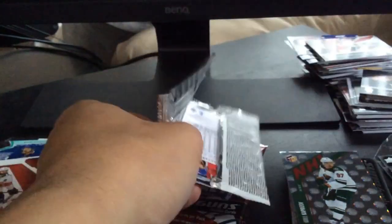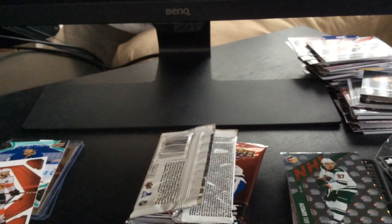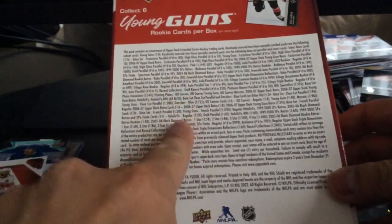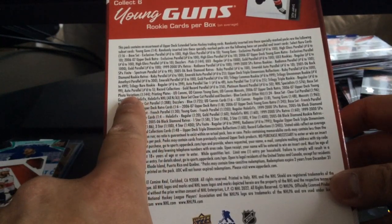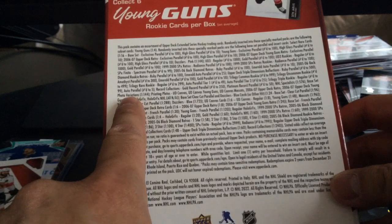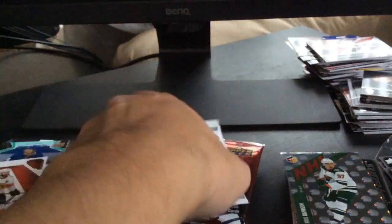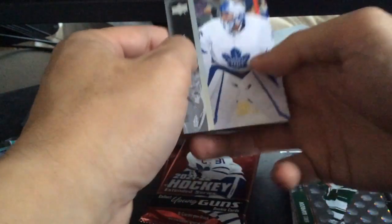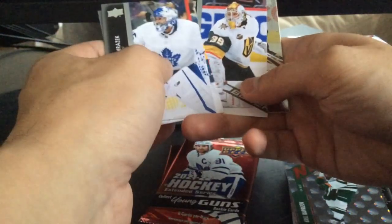The other thing I do want to point out is that with Extended, they finally exposed the odds of the photo variations. You'll see there's about two per case, so one in every six boxes. It was always a fun little Easter egg in the past. Now they just exposed that.